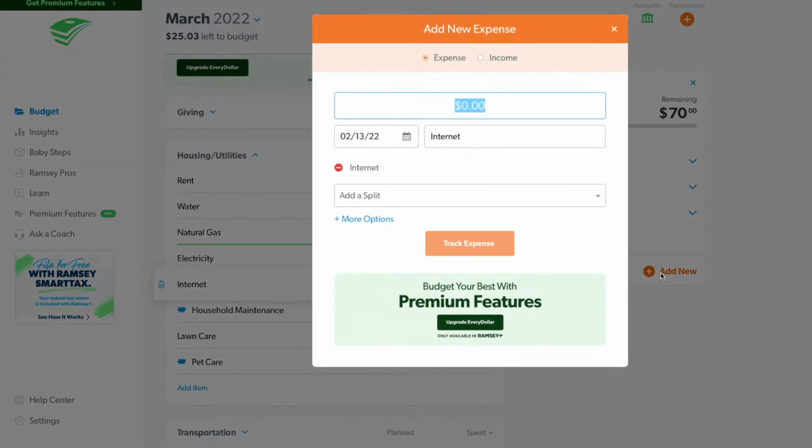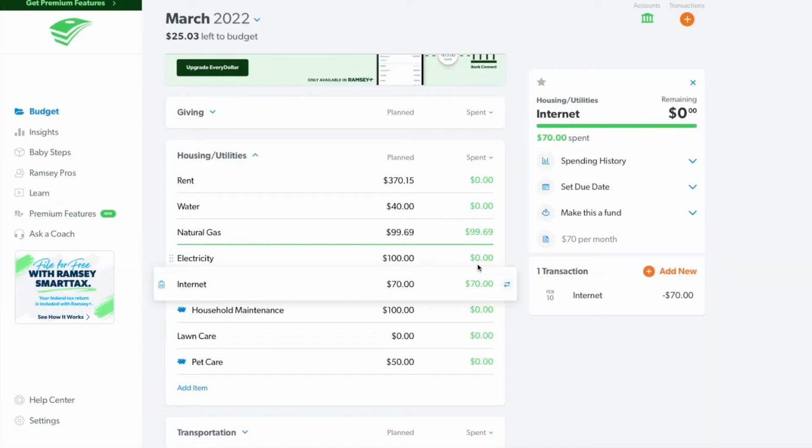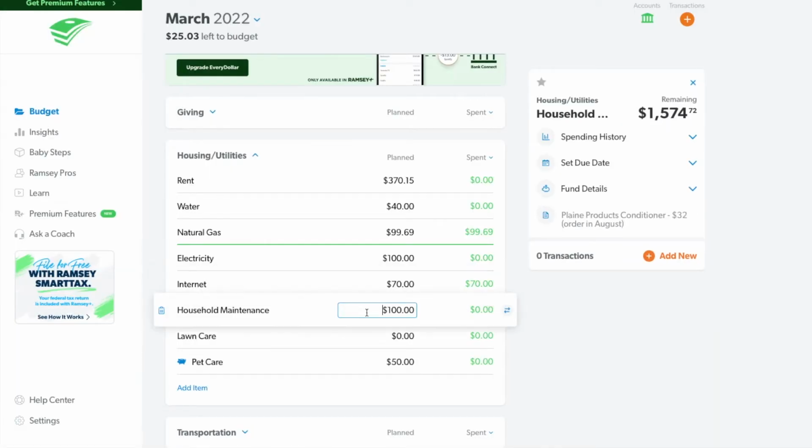Internet is $70, and I can go ahead and put this in because it comes out on the 10th of the month. So that is taken care of. Household maintenance, we have $100 going in here, and this is really crazy. This will be going down quite a bit because I'm moving the couch to the couch fund area at the end of February, so this will be going down a pretty good amount. But until then, that is okay. I'm going to put $100 in household maintenance.